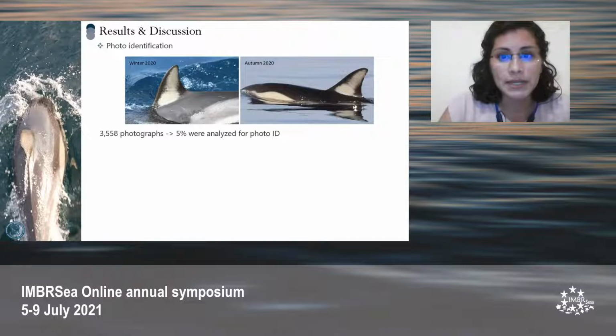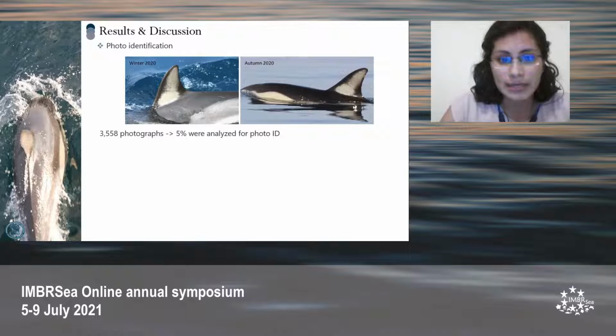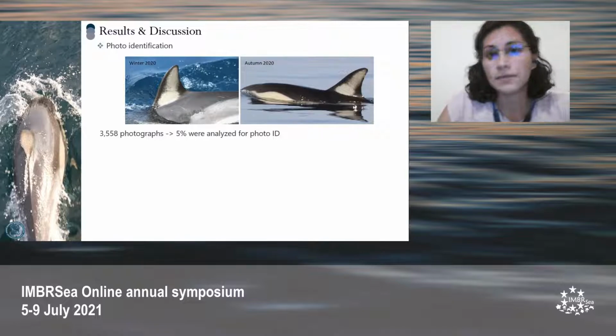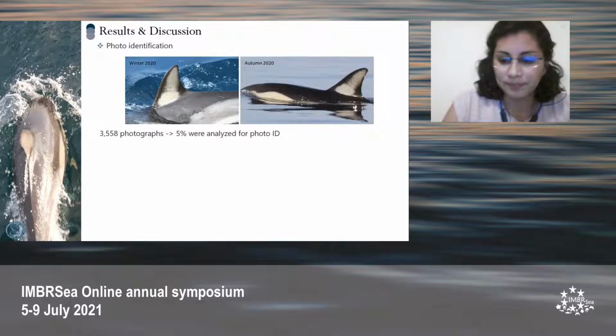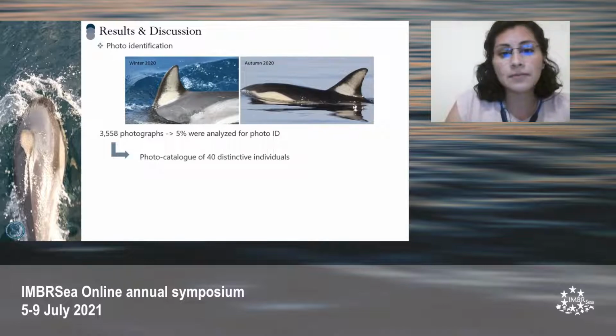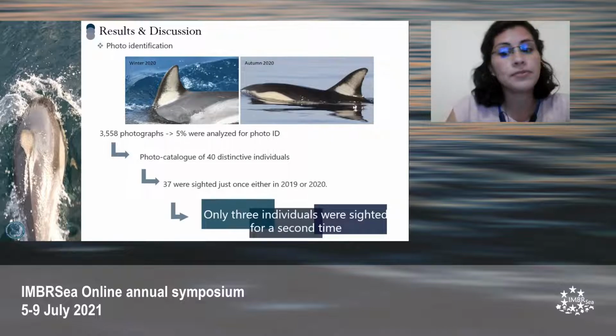About the photo identification, I had 3,558 photographs to analyze, but 5% of them were analyzed for photo ID. This was based on what I told you before, according to the methodology made by Ingram. From these 5%, I managed to create a photo catalog of 40 distinctive individuals, of which 37 were sighted just once, either in 2019 or 2020. But only 3 individuals were sighted for the second time.